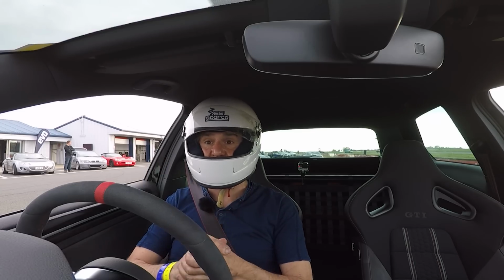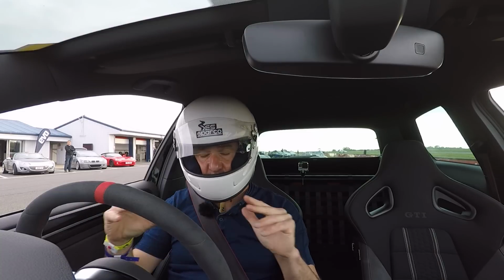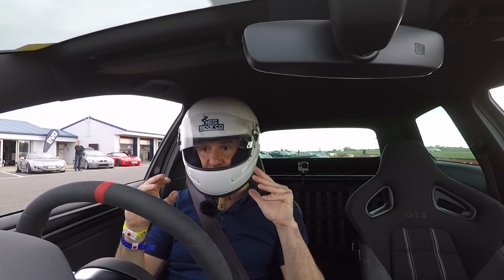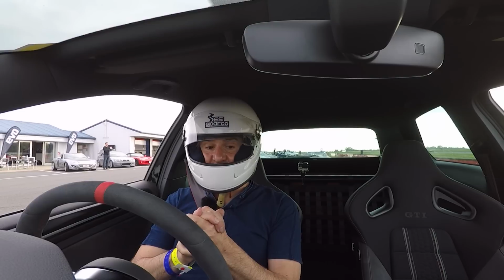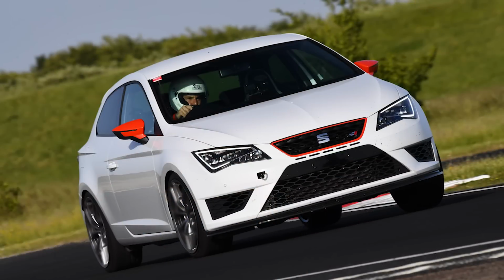Well guys, this is a big moment, proper driving on track in the Clubsport S now. No more warm-ups, no more excuses. This is it. I can't wait. I don't know what to expect. Will it be much better than the Cupra? Will it be slower than the Cupra? I don't know. The Cupra was really good.